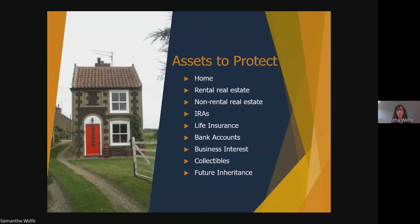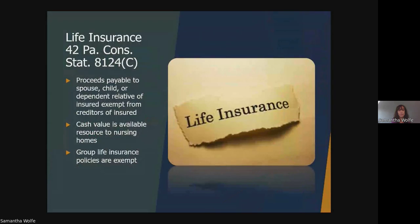The other thing is life insurance cash value. If you have a term policy, then you don't have to worry about nursing homes being able to tap into that. But if you have a life insurance policy that has a cash value, that is an available resource for nursing homes. And that's really important to know, because life insurance is the only asset that will pass to your beneficiaries tax-free, inheritance tax-free. Everything else is going to be subject to Pennsylvania inheritance tax. So making sure to protect the full amount of the life insurance can be really helpful to minimize your taxes. So again, we talked about cash value is available for nursing homes.